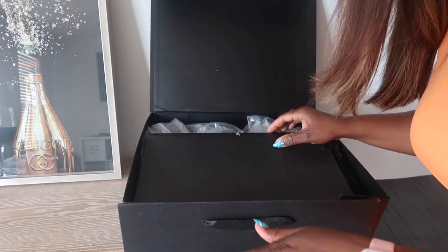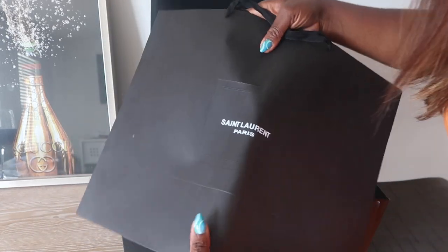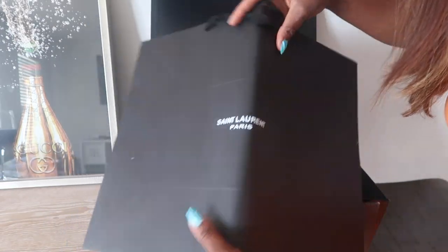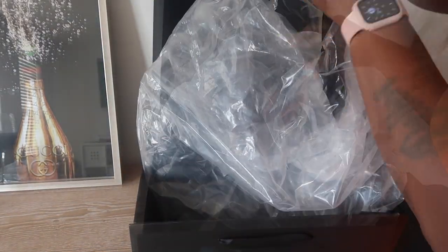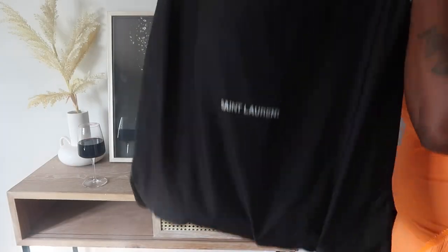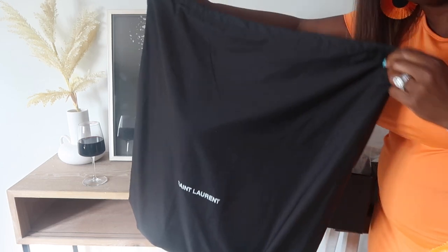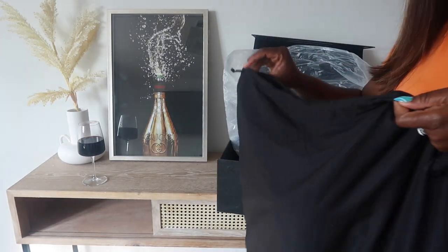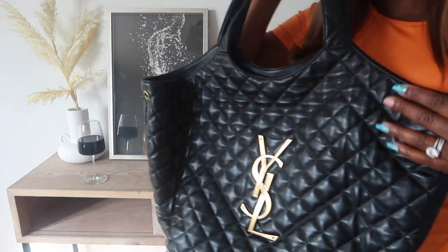So it's already been opened. Yeah, so it came with a beautiful shopping bag. It came with a dust bag, and the dust bag is just as huge as the bag. That tells you this bag is large. And this is what the bag looks like, you guys.